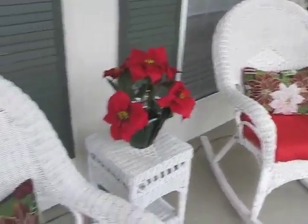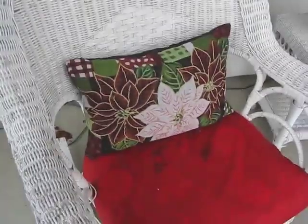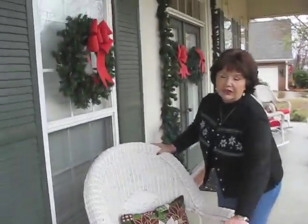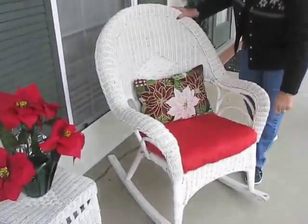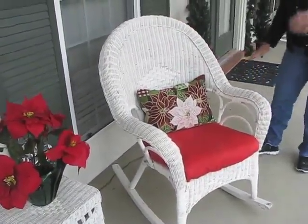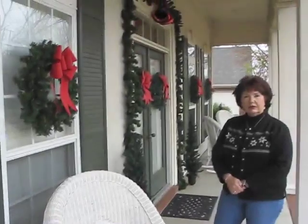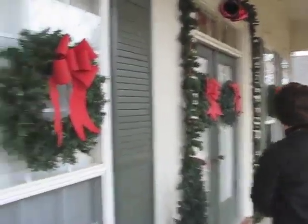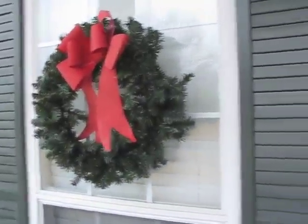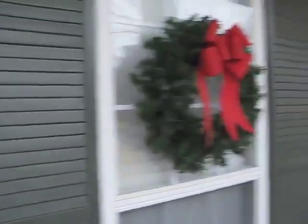I mean, it's pretty breezy out here, but that is so easy to do. And I got this material right here at Joann's for 99 cents a yard. And think about this, how much would it have cost you to replace pillows? And she has wreaths on every window. They're $20 a piece, even at Walmart, so I just wrap them with material.